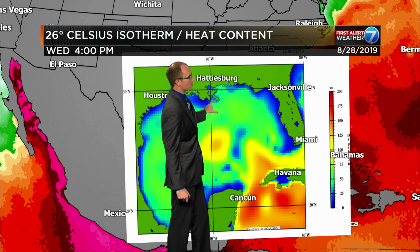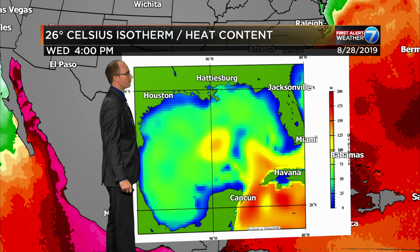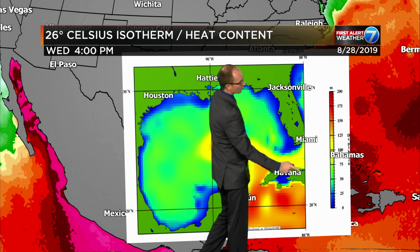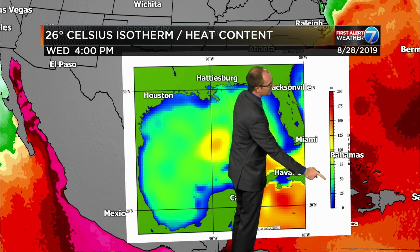And all the way draped, basically from Tampa around the northern Gulf Coast and all the way back around to parts of Texas and eventually back toward Mexico, you've got water temperatures at 26 degrees or warmer from about 25 to 75 meters down. That is ample for hurricanes.